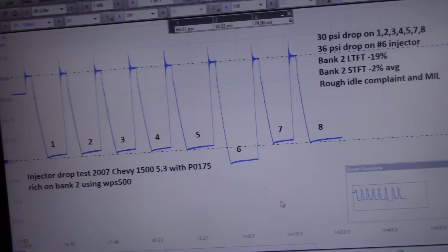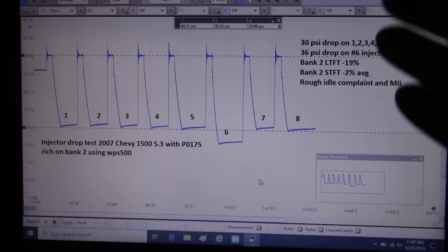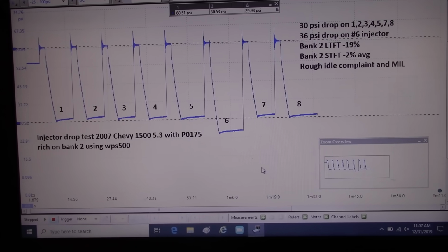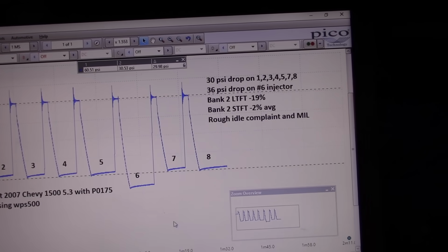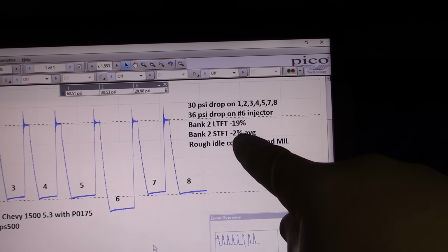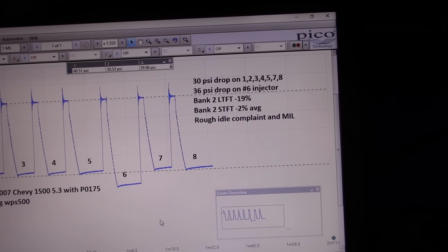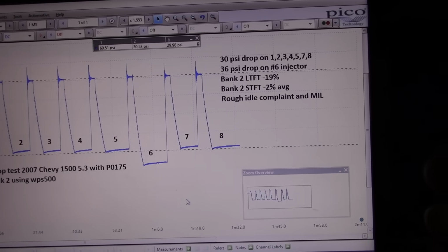I'll give you the rundown as to why we're doing what we're doing, because we have time to kill now. Truck came in, as you can see here in my notes, with a P0175 for running rich on bank 2, and it also had a P0300, rough idle complaint. Took a quick gander at it and could see that the fuel trims on bank 2 were running -19 long term, -2 short term, so it was taking a 21% fuel correction on that side and pulling fuel away.